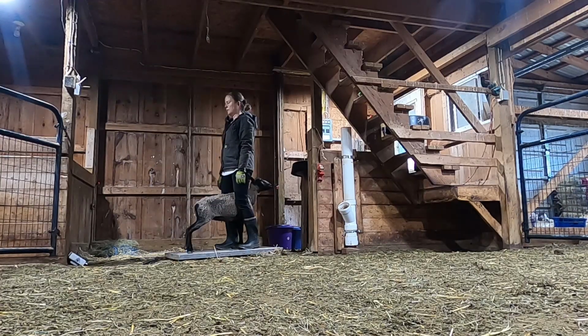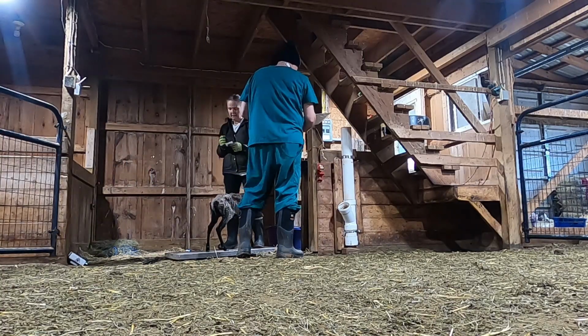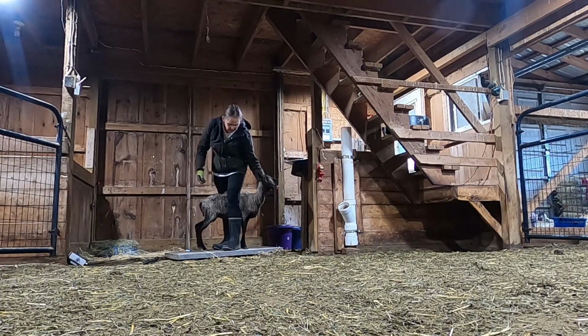And then the scale settles in and it gives you the weight. So Juliette is 41 pounds, which is really light. She's got some weight gaining to do here this summer.